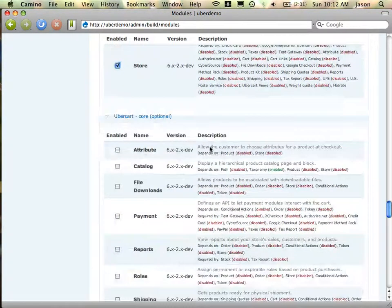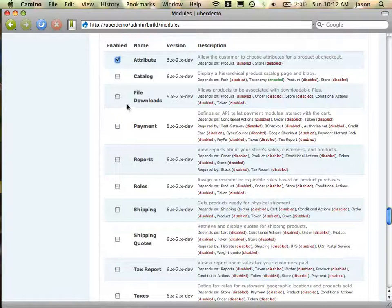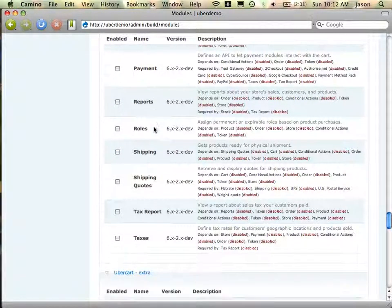Okay, next are attributes. Attributes are like color or size. We're also going to do a little bit of a demo of file downloads later. I'm not going to do the payment stuff yet because I really want to show you how to get the thing set up, and then transacting is a whole other thing, and there's lots of documentation on that.